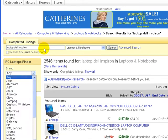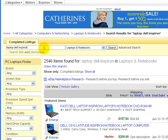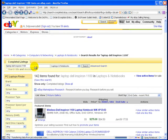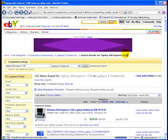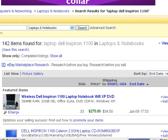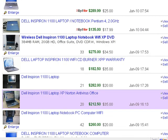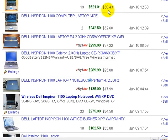Very good. But I really know already that I want the Inspiron 1100, so I'm just going to add that right there, modifying my search results. Hitting enter, I'm just going to only get the 1100s. There's 142 of them that have sold previously because we're showing only completed listings. And we just take a look here, and you can see those are very popular in terms of they do sell.